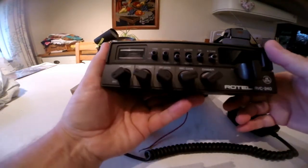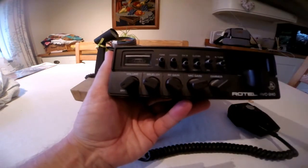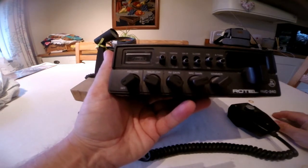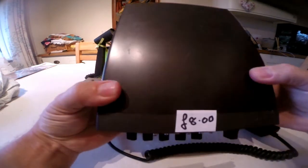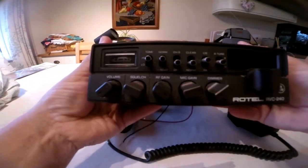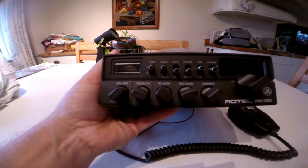And the first row that I came to at the rally, this was sitting there in a stack of radios right in the middle. So I thought, well, I'll ask the guy how much. And as you can see from the ticket on the top, the guy wanted £8 for a Rotel RVC240.